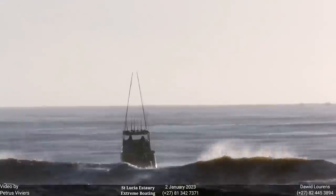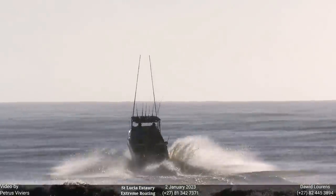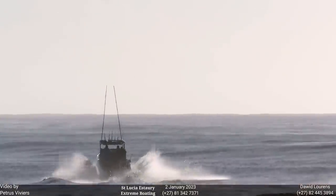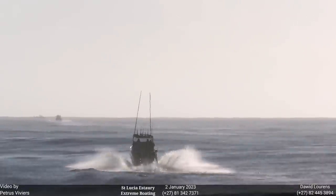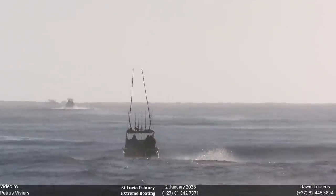And he got well through it. That's the skipper's first launch here at St Lucia, and he made it look like he's a pro. Not out of the woods yet, but the backline is a non-event. Apparently not. No, no, it's a non-event. Happy hunting, enjoy the day.